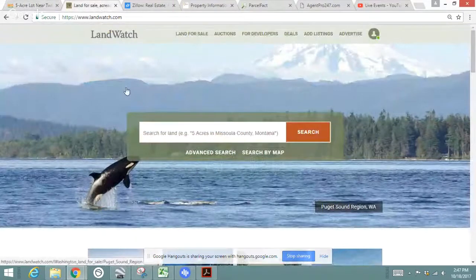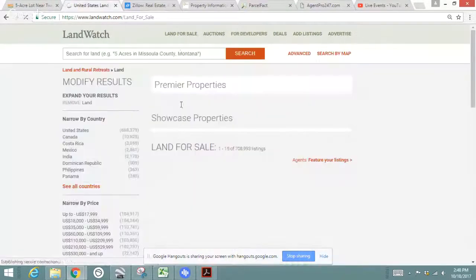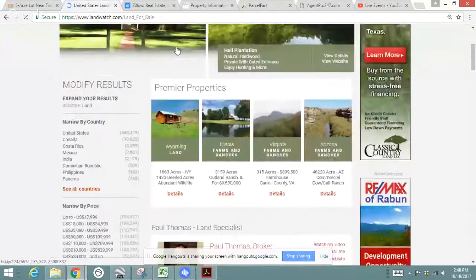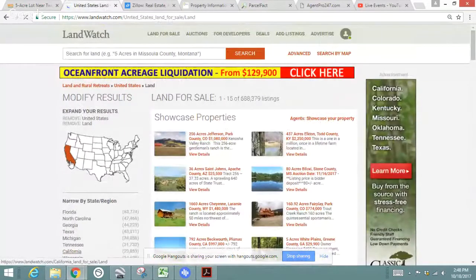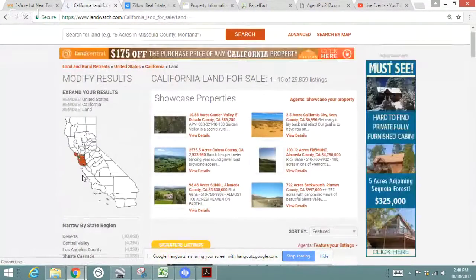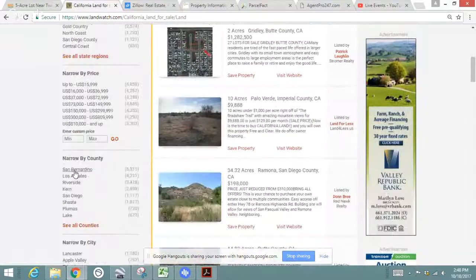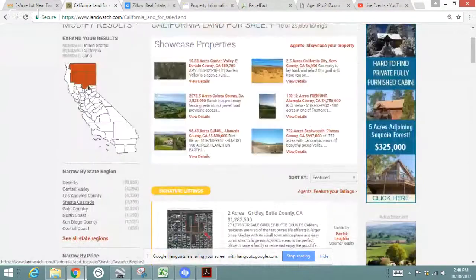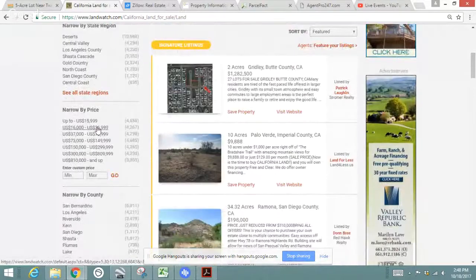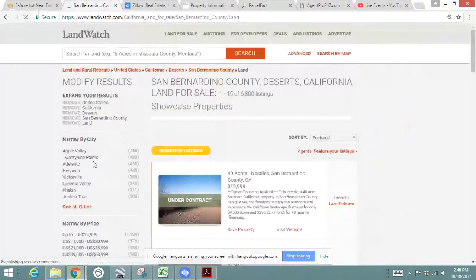So the first thing I do is I go to landwatch.com. It's a marketplace for land, and I like to sort. I go to land for sale at the top, and this one's in 29 Palms, California. I click on United States, I click on California, and I know this particular lot is in San Bernardino County. There's a bunch of criteria on the side here that you can sort the vacant lots by. Here, I'm just going to use San Bernardino County because I know that's where the lot is.